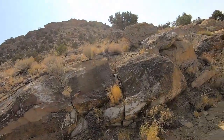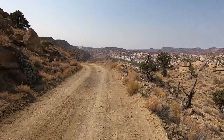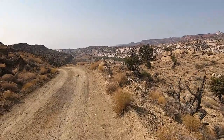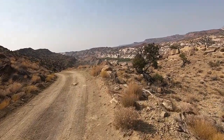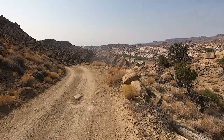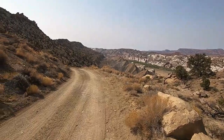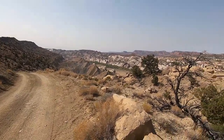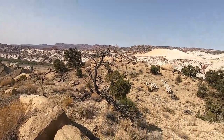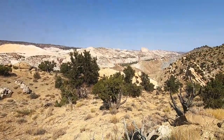There's the backside of the Cockscombs. Unbelievable from here. Good enough from here. That's Cottonwood Canyon.